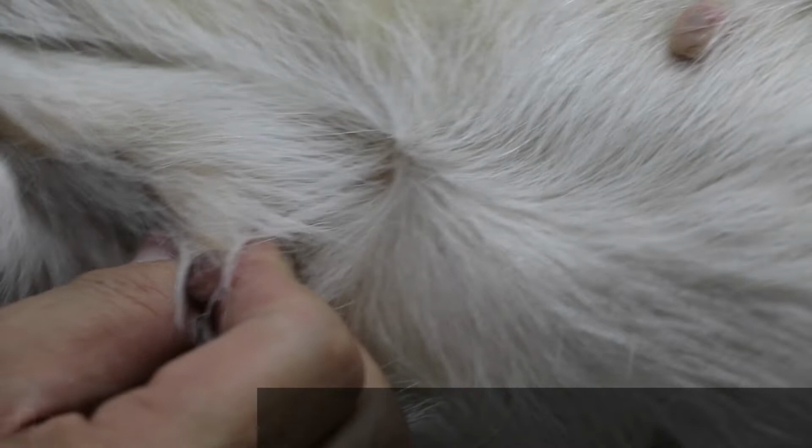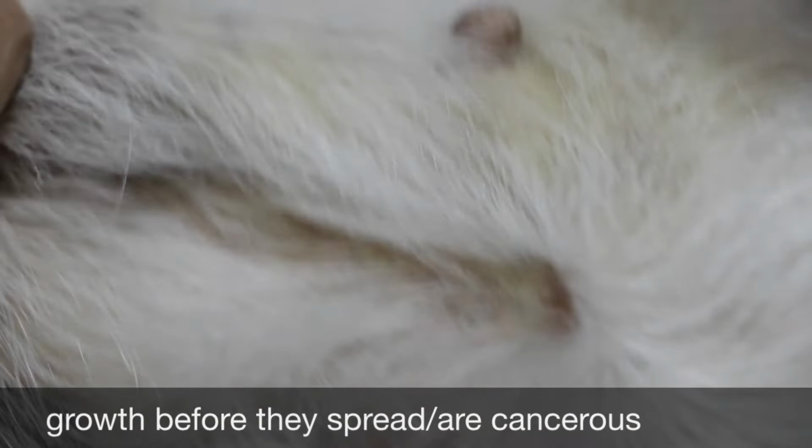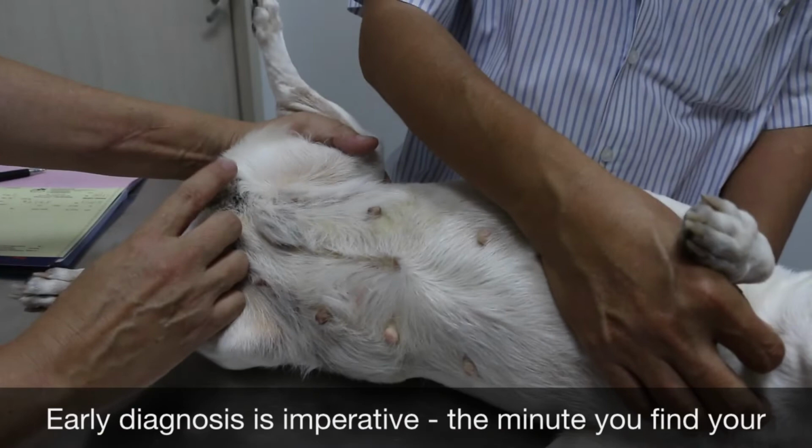Do not wait too long before seeing the vet. Consultation should be as soon as possible in order to remove any tumours or growths before they spread, or if they are cancerous. The older the dog, the more risk the surgery entails. Early diagnosis is imperative. The minute you find that your dog has a tumour, immediately bring it to the vet.